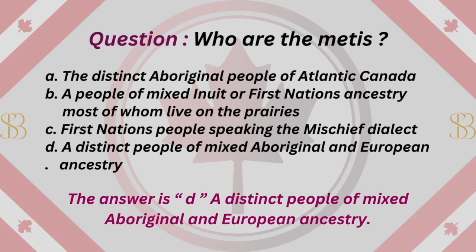Question: who are the Métis? A. The distinct Aboriginal people of Atlantic Canada. B. A people of mixed Inuit or First Nations ancestry, most of whom live on the prairies. C. First Nations people speaking the Mischief dialect. D. A distinct people of mixed Aboriginal and European ancestry. The answer is D. A distinct people of mixed Aboriginal and European ancestry.